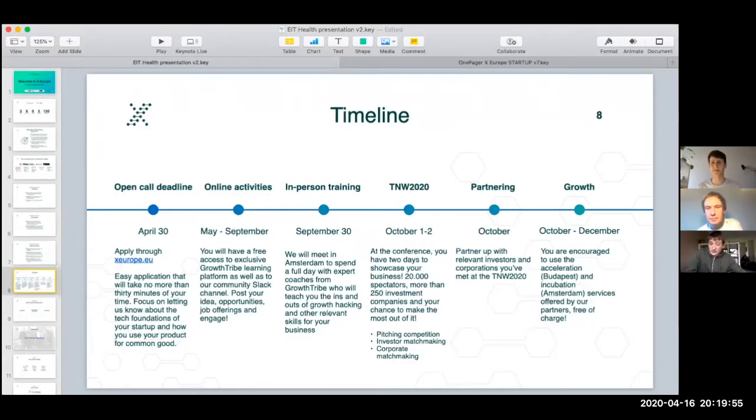This will all be done digitally. The original idea was we start with a physical meeting in June at the TNW conference, but obviously with the current world situation, we've adapted. We've made sure that we have a program that will be able to be delivered regardless of what happens in the next few months. So for the next few months over the summer, you can look forward to one-on-one mentoring.